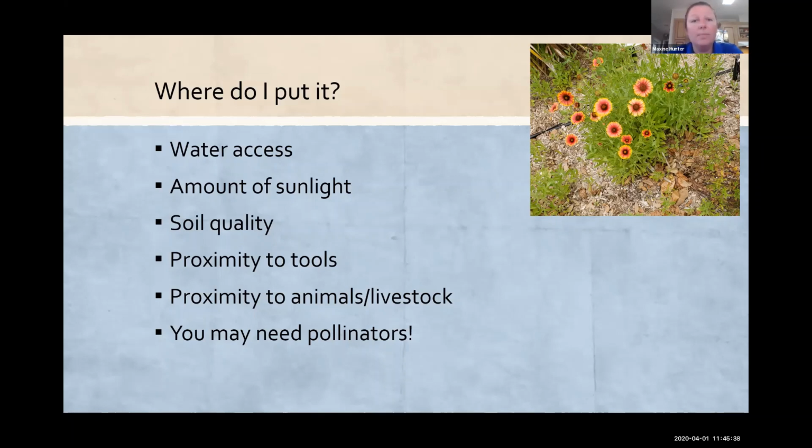Okay, so where do you put your raised bed or your containers or your traditional garden? Where do you want it located? First and foremost, where is your water access?